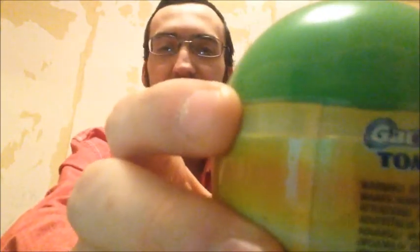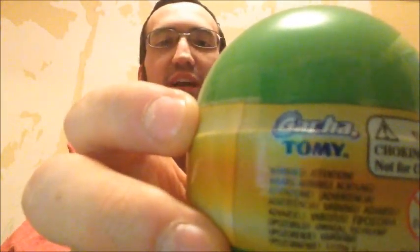Any one of these six figures is fine by me, but if I wanted to go for a particular one to add to my collection, I would probably go for Young Link. I took a gander at the back of the packaging of this capsule and I came across the word gacha. So I can't really help myself but to explain what this means to you.